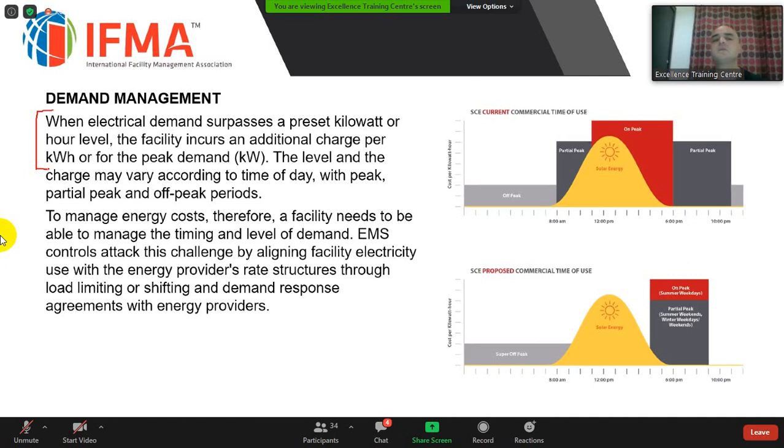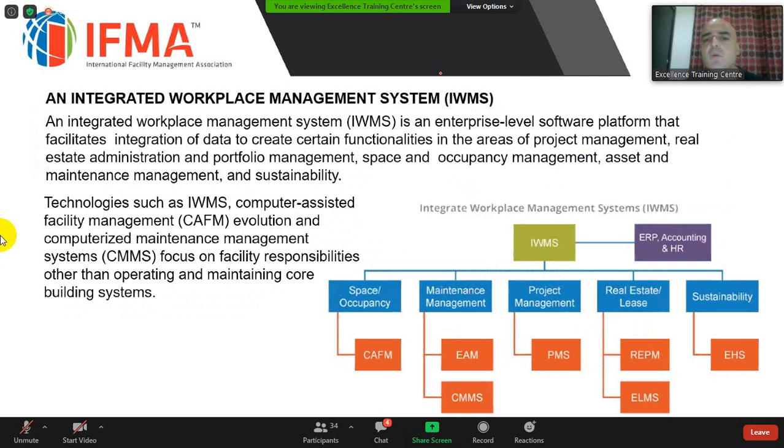To manage energy costs, a facility needs to be able to manage the timing and level of demand. EMS controls by aligning the facility electricity use with whatever profile you have from the energy provider. You can issue alarms or you can shut down systems. So this is like a system. So now we go into the integrated workplace management system, or the IWMS.